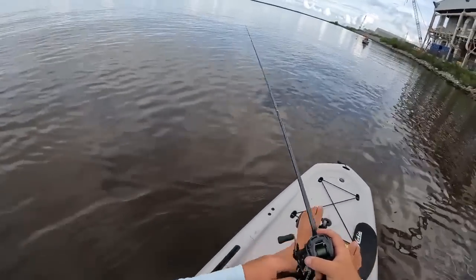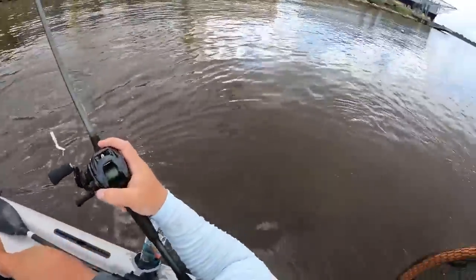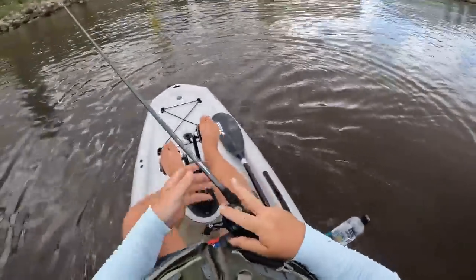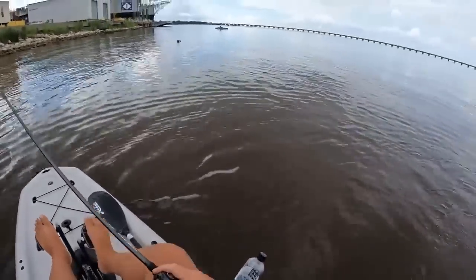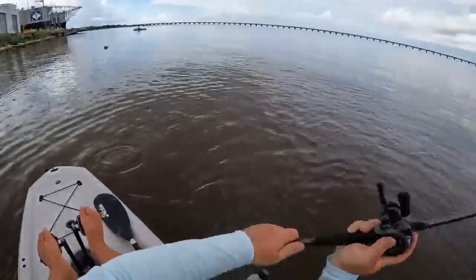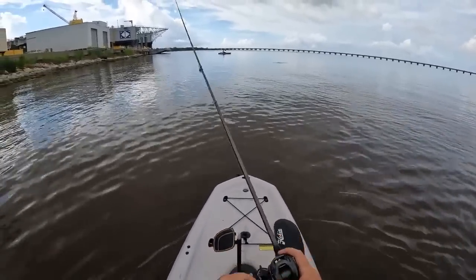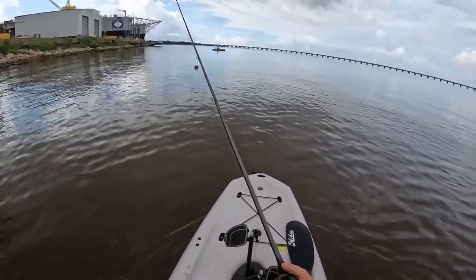Oh, he's on. Oh my God, lost him. Thought I jacked that hook in him pretty good. Y'all, we are sucking today. That one did bite right under the kayak.